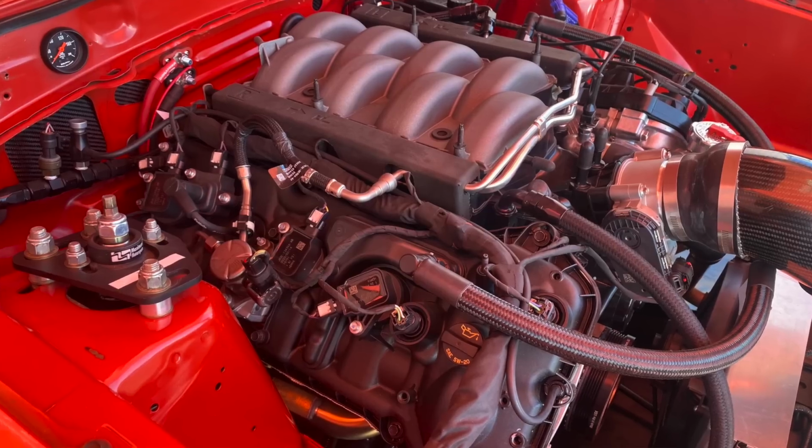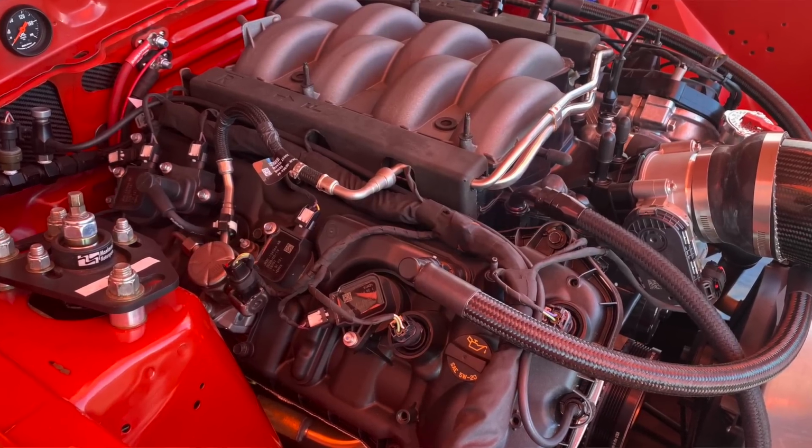So a couple of questions: what's your best ET ever? And tell us about what you limit to for RPM. Where do they put the rev limiter and things like that?